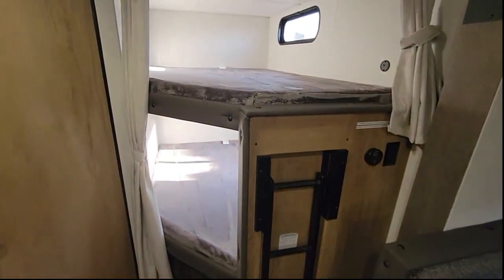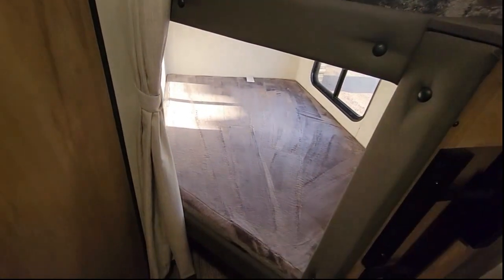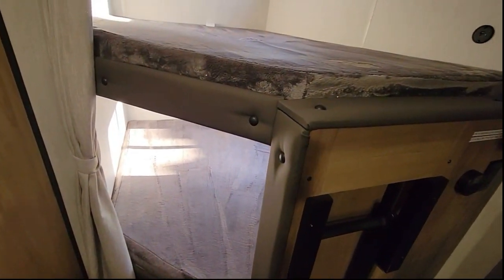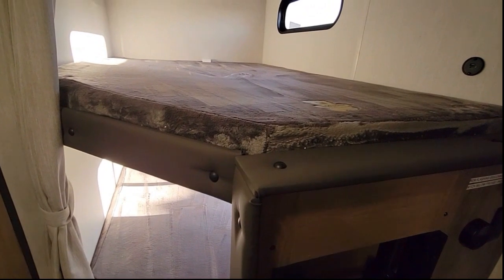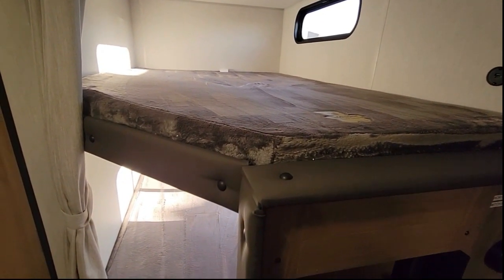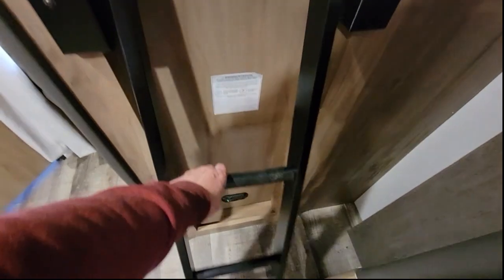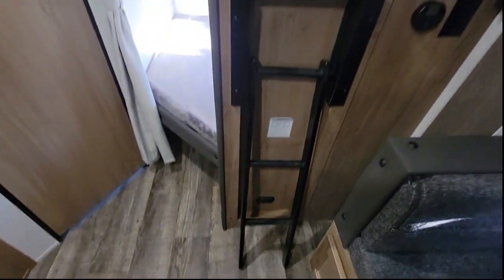The other sleeping area is this bunk. So pretty big bunk area. All the beds in trailers are all non-standard sizes, so this is almost a full-size bed in that area. So it's a pretty good size. And then you have a ladder to get up there, so you can pull this up. And then you've got a ladder to get up in there. Just make sure you put that back before you slide back in, or you will break that.